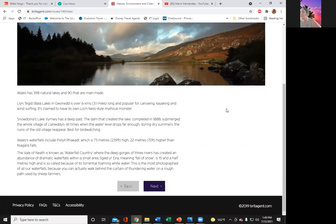Lakes and waterfalls. Wales has 398 natural lakes and 90 that are man-made. Llyn Tegid, Bala Lake in Gwynedd, is over 3.1 miles long and popular for canoeing, kayaking, and windsurfing. It's claimed to have its own Loch Ness-style mythical monster. Snowdonia's Llyn Celyn has a deep past. The dam that created the lake, completed in 1965, submerged the whole village of Capel Celyn. At times when the water level drops far enough during dry summers, the ruins of the old village reappear.